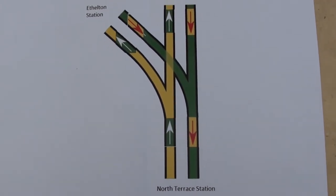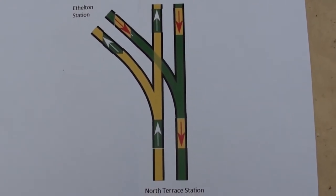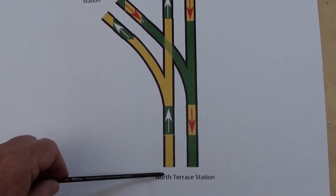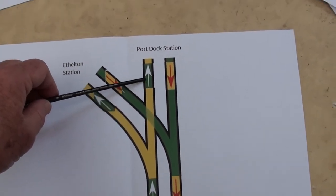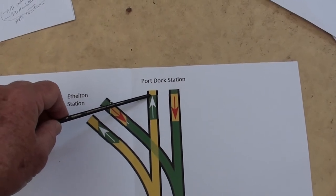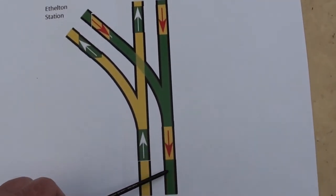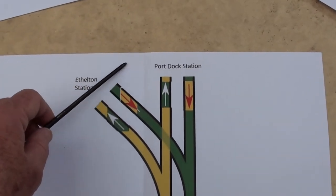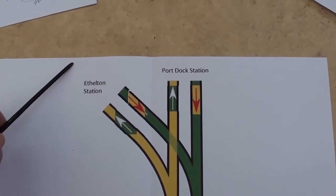This is a diagram of the railway lines which existed at Rosewater at an earlier time. In 1856, a single track railway line was built from Adelaide North Terrace to the Port of Adelaide near Dock 1, and was called the Port Dock Station. Later, that line was duplicated. Business later caused a railway line to be built which went from here to Semaphore and later to a place called Outer Harbour.